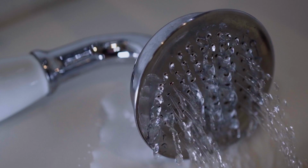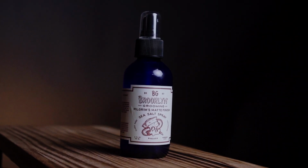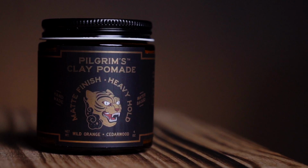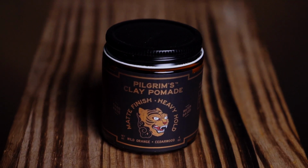Now, the washout on the spray was a straight up water rinse. No issues there to report. And for the clay pomade specifically, this one came out mostly with water. I could feel it rinse out most of the stuff pretty easily, but ultimately I do think one shampoo was needed to get just everything out of my hair.